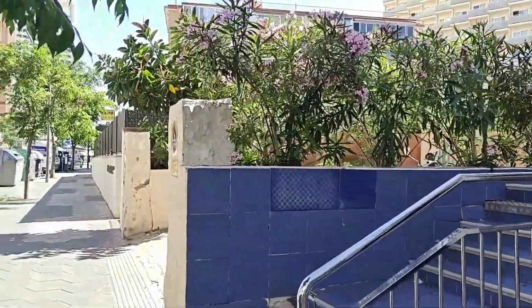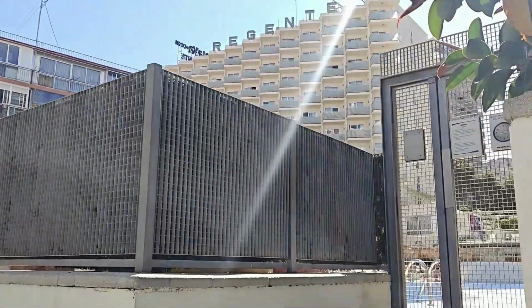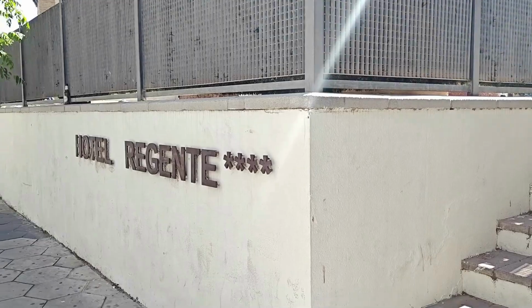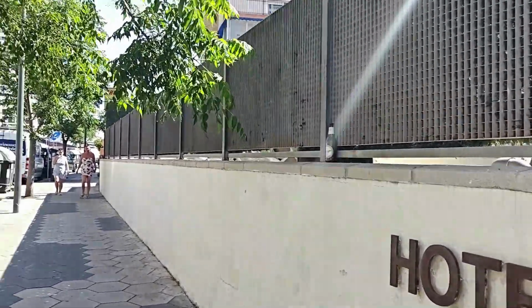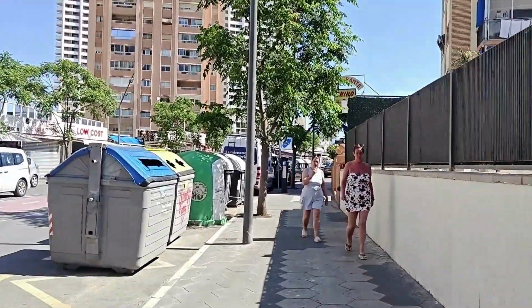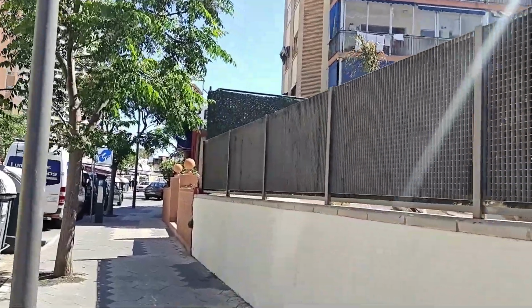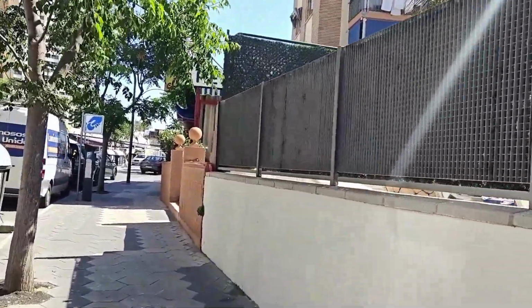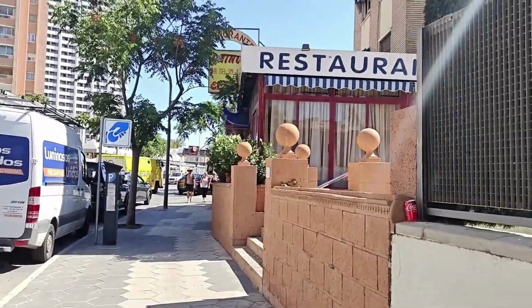Part of the Medplaya group of hotels who have been running hotels in Benidorm since the late 1960s, the Regente was built in 1971. It was fully refurbished in 2020 and has 195 rooms over its 9 floors and offers free Wi-Fi throughout. It's currently ranked 78 out of the 171 hotels listed in Benidorm on TripAdvisor and has a guest rating of 3.9 out of 5.